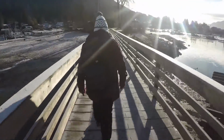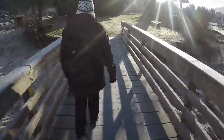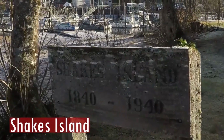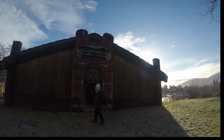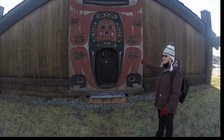Shakes Island is located in the middle of the Reliance Harbor. As we walked out, you could see the community house, not a longhouse. It was a community house that was rebuilt in 1940. It was refurbished in the methods that the Tlingits used when they created it initially.